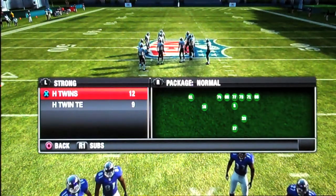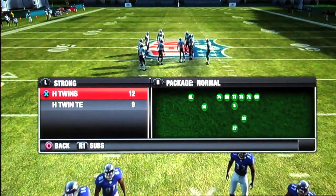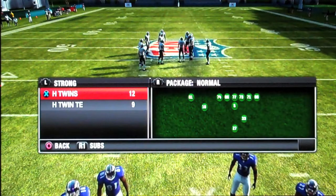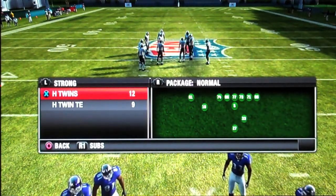It's from the strong H-Twins formation, the Baltimore Ravens playbook. You can call this Strong I Twins Wk. That's what it's typically called, just to give you a familiarization factor. But again, the strong H-Twins is what it's called in the game. We're going to go into it.